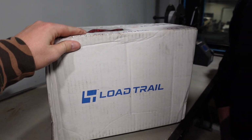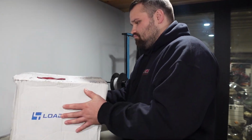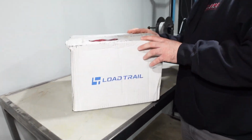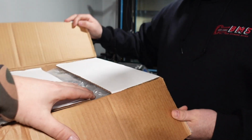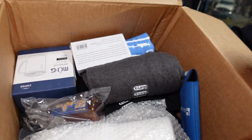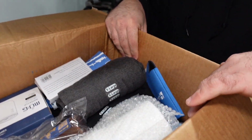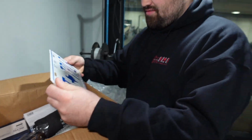Now when I got it to the house, it looked like it's more than a t-shirt, so I kind of wanted to open it just in case there's like a goodie for the guys down here. Let's see what they sent us in that bad boy. Boy, bubble wrap. Yeah, they ain't got to do all that. Oh boy. Oh my God. What in the world? That ain't no t-shirt. I don't know what's going on. Why do they do this, man? These guys are way too nice.